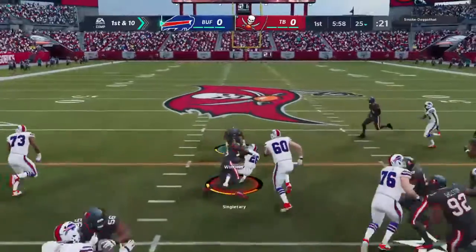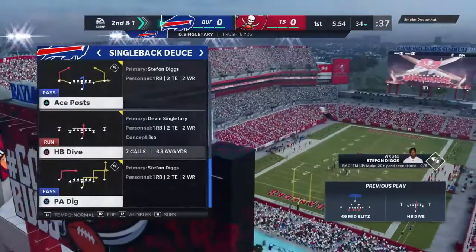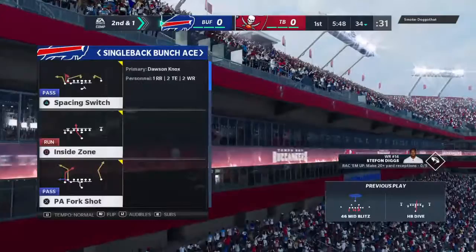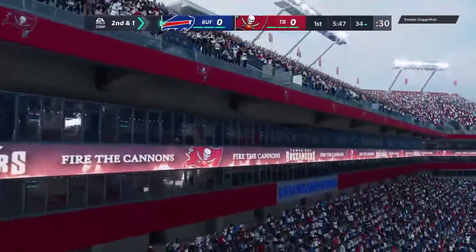Devin Singletary. He played in this state at Florida Atlantic. And he's going to get a solid gain of 9 before being brought down. Second and right at a yard. That's a really nice job by them picking up the run blitz and detecting it and blocking it and turning it into a nice run.